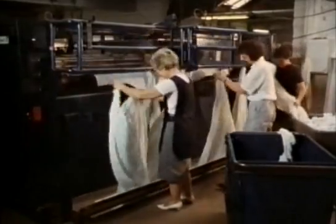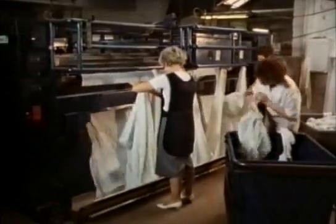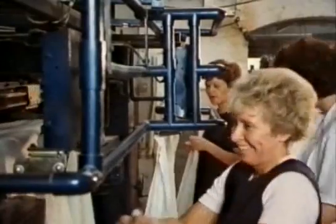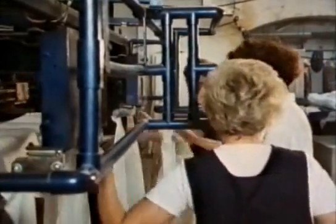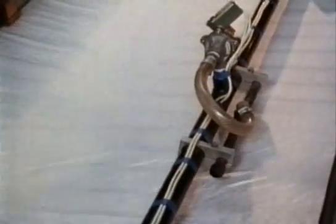Today, solenoid valves have millions of uses controlling liquids and gases. For instance, the ironing machine in the laundry uses solenoid valves to release blasts of compressed air to blow the sheets flat. Each sheet hits a switch which opens the valves at precisely the right moment.